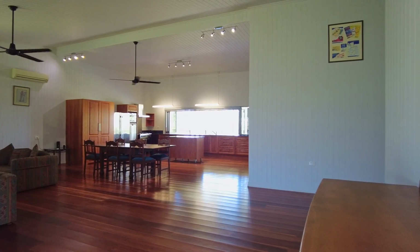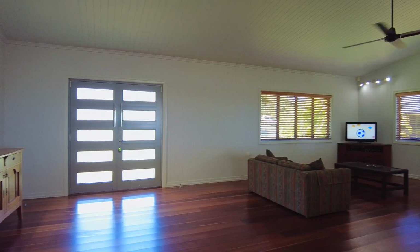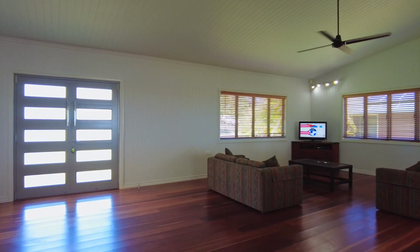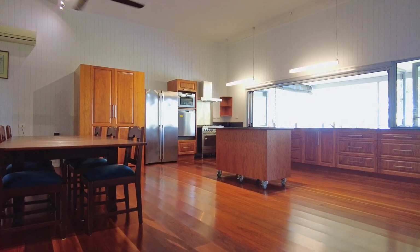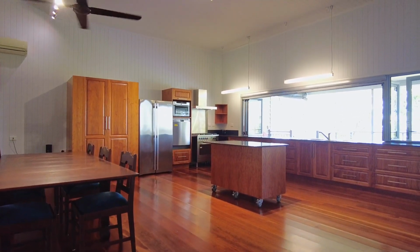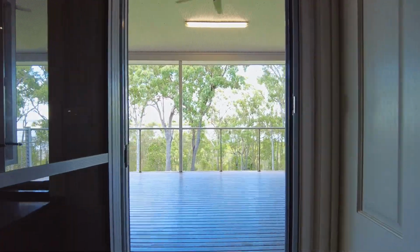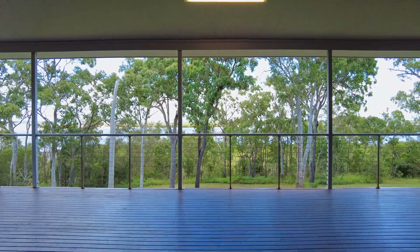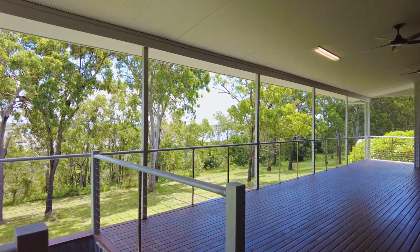high ceilings throughout. This home has been planned to allow for seamless space transitions with expansive open plan living areas, which include the kitchen, dining and living areas, all cleverly positioned to look out to the beautiful al fresco outdoor entertaining deck, offering panoramic views across the Susan and Mary rivers.